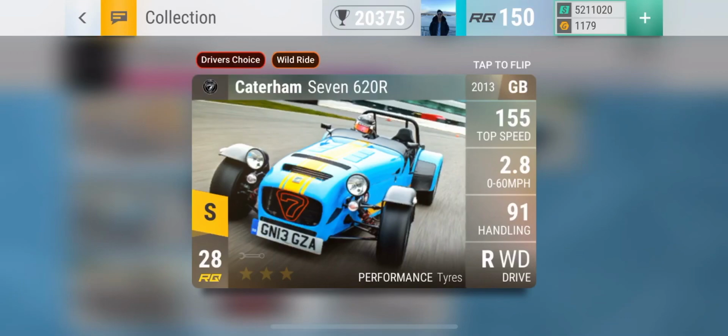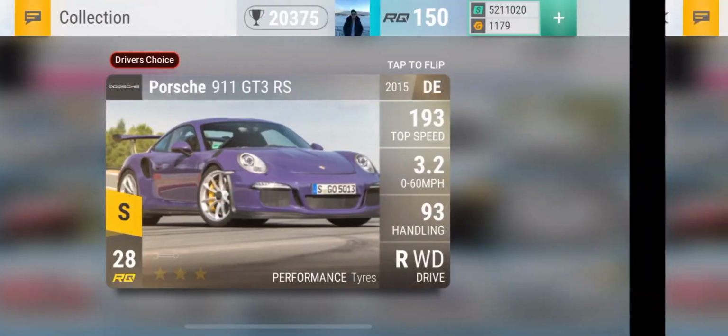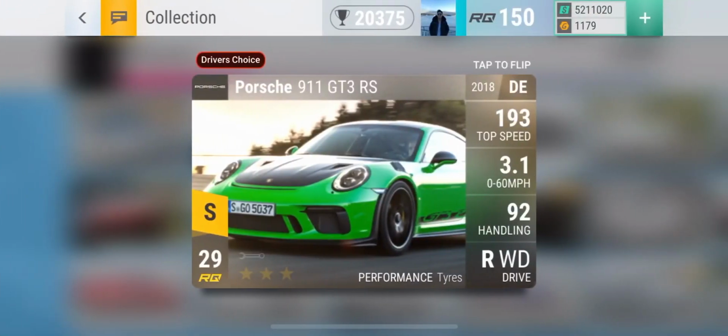But moving on, the legendaries, is the Caterham 7620R. And right off the bat, as you can see, the lowest legendary you can get is RQ28. So you're guaranteed not to get the lower end of the spectrum of legendaries if that matters to you. But yeah, no RQ27s. Moving on is the Porsche 911 GT3 RS, handling of 93 and 0 to 60 of 3.2, very strong car. Followed by the Porsche 911 GT3 RS from 2018. This is the car that I want to get, as well as the GT2. Actually, the GT2 is on the top of my list right now of cars I want to get, but the GT3 would be nice in my garage as well.